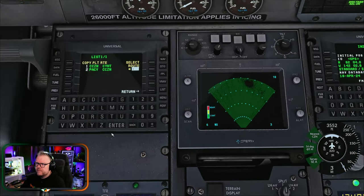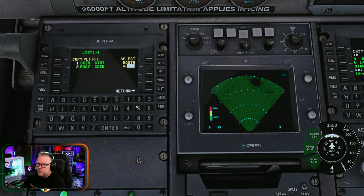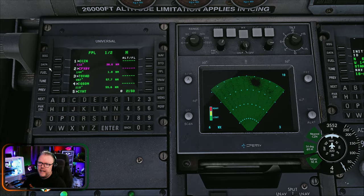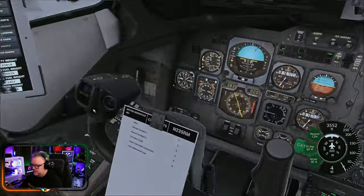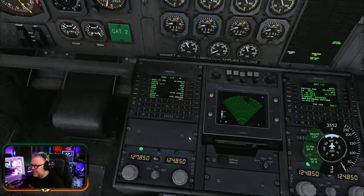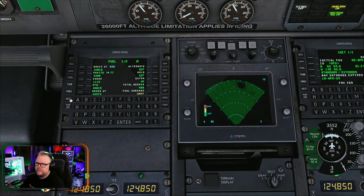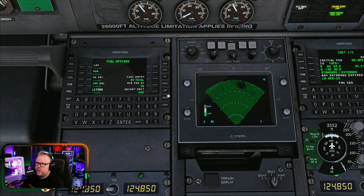Right, we need a... Jesus, what number? We need a one, please, Carol. And on my hand. And just like that, all was well in the realm. This is brilliant. Fuel and data. Lieutenant Commander Data. Right, that's synced. Brilliant. Next page. Yep. Fuel options. No, leave that alone.